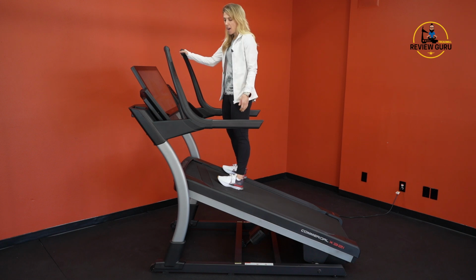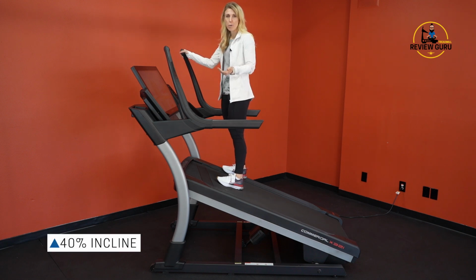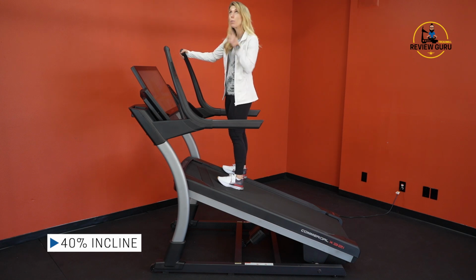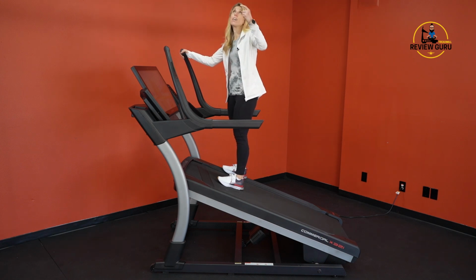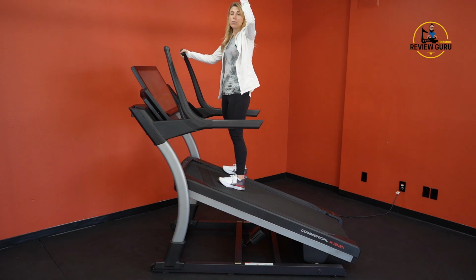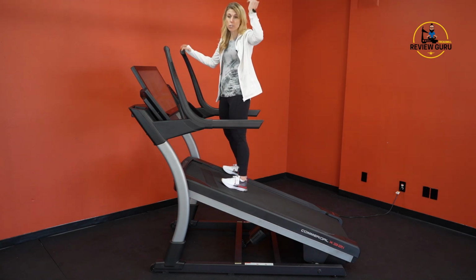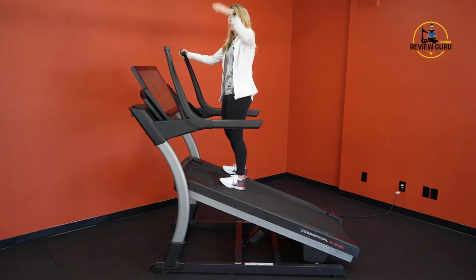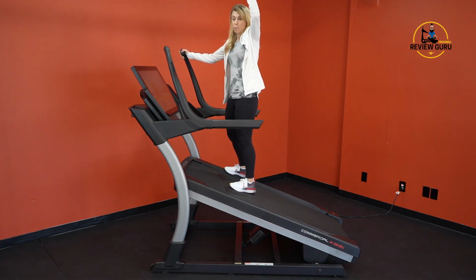Okay, so here we are. I've inclined the deck. This is the full 40% incline, so you can see how high it lifts me. Just one thing to be aware of, I have 9-foot ceilings in here. So 8 feet is going to come down close to the top of my head. That is just something, make sure that you have enough room. 8 foot will provide clearance, 9 foot will give you a little more span.